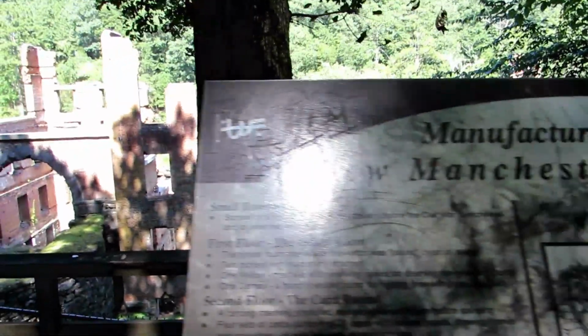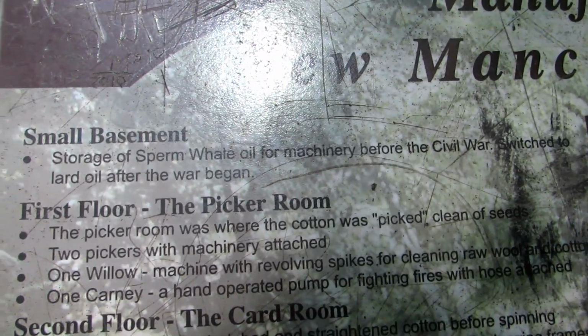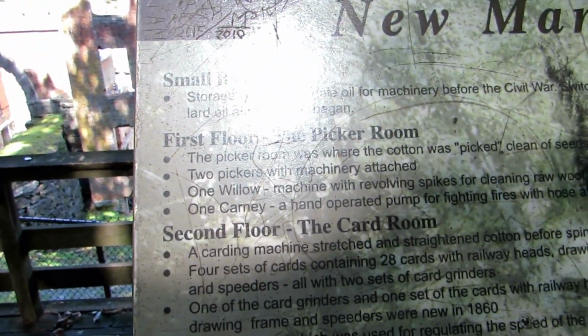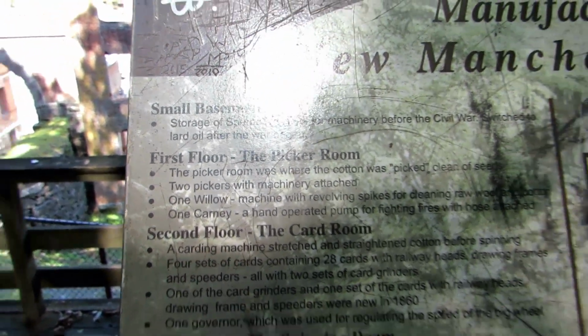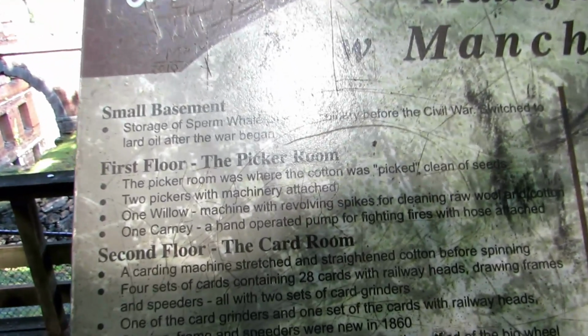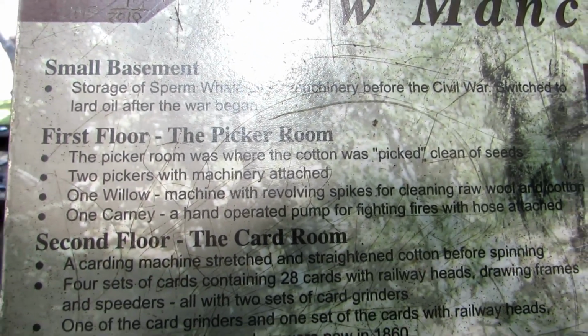But here's the layout, or what the layout would have been. Small basement. Would have used whale oil for machinery lubrication back then. But they switched to lard oil after the war began. Picker room, that's where cotton was picked clean of seeds, with machinery.